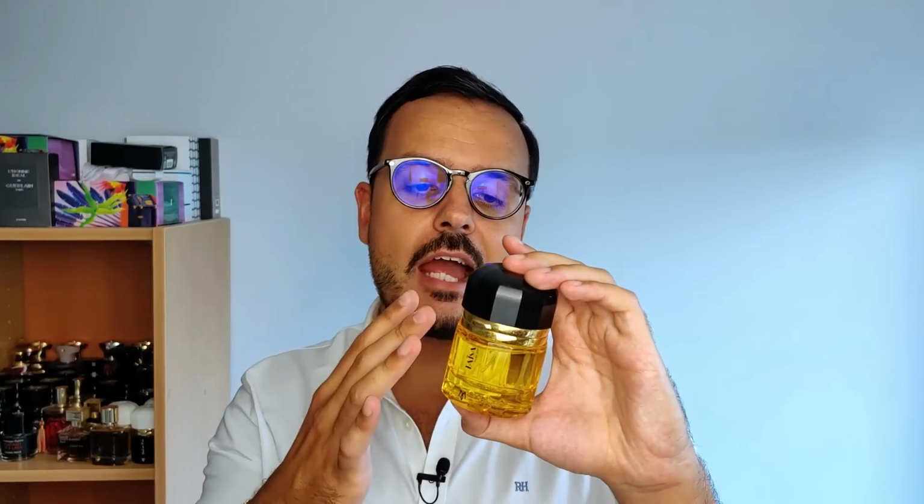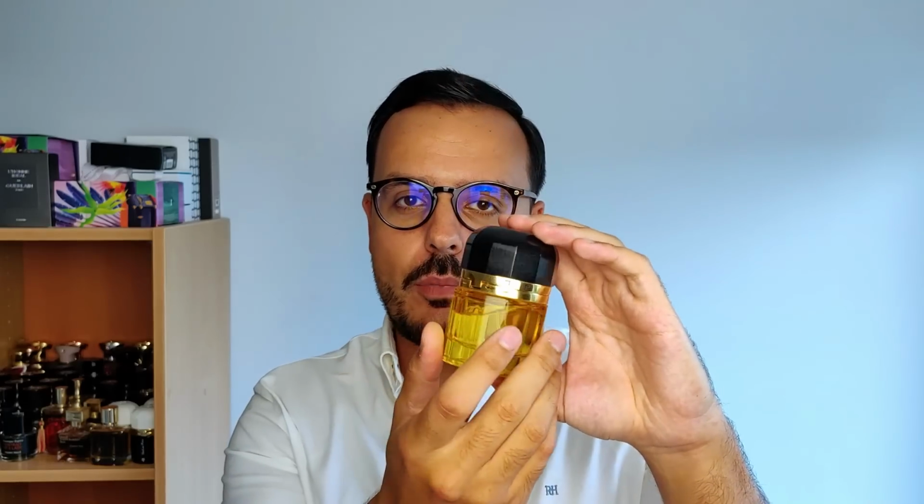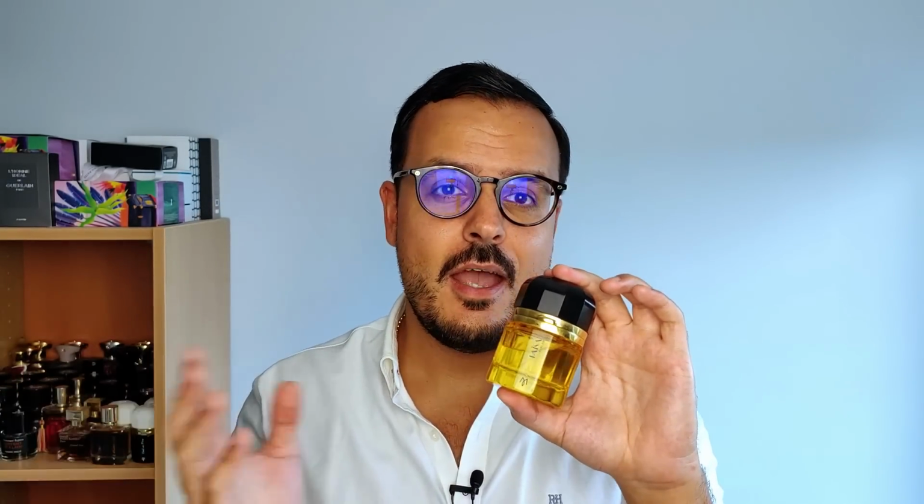And actually the color of the bottle really transmits how the fragrance smells. It really has this yellow gold color into it. And so for me, this is all about mimosa. Again, big dose of mimosa, lots of vanilla, saffron, oud, rose, and you have so many other notes like ambers, like woods. This has tons of notes listed, and also lots of raspberry.